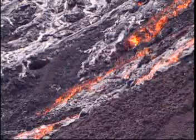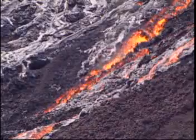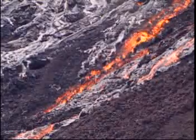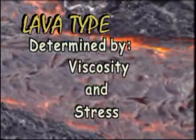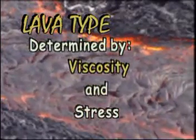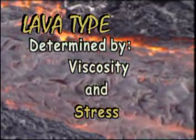Pohoihoi flows and A'a flows have strikingly different appearances, yet are often found forming together in the same lava field. Two things determine the form lava will take: the viscosity or stickiness of the lava, and the shear stress or force applied to the lava that makes it move.